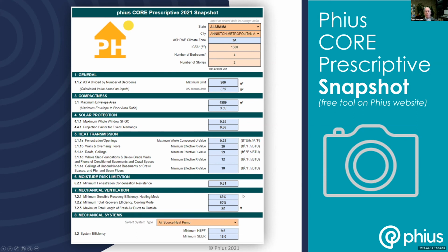You don't have to go through the process of modeling them. So it basically gives you a very rigorous game plan to get to the target. There's much less design work associated with it, and no energy modeling required. So it's a much simpler process. There's still paperwork, there's still documentation you have to do, but it's prescriptive. It tells you how to do it.